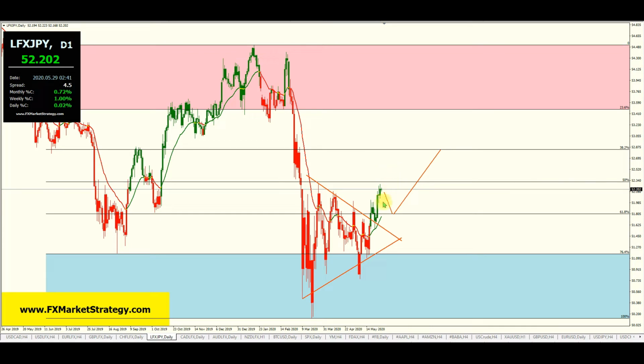So what we do expect is a correction wave down. It means JPY pairs may come down a little bit with the stock market down correctionally, then it's going to continue up. So if you're going to buy, just take your profit and wait for the correction wave to finish, then we're going to join the buy again.